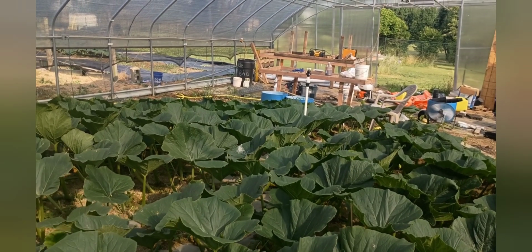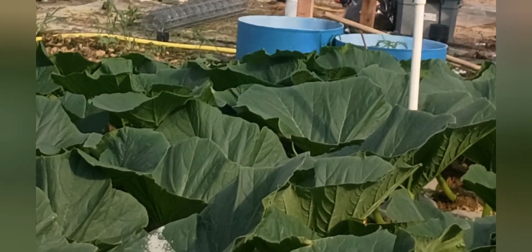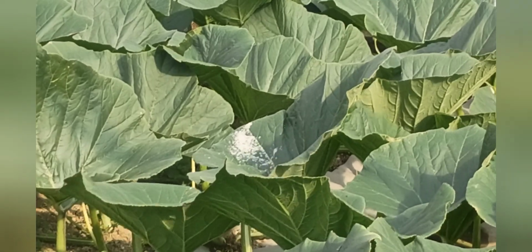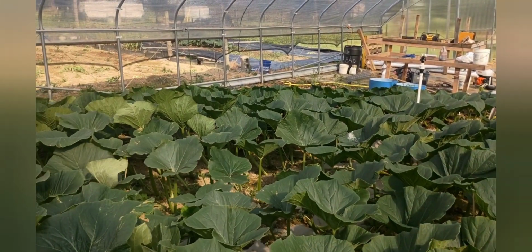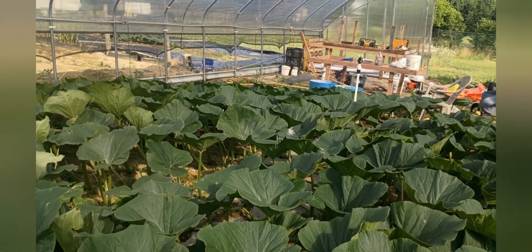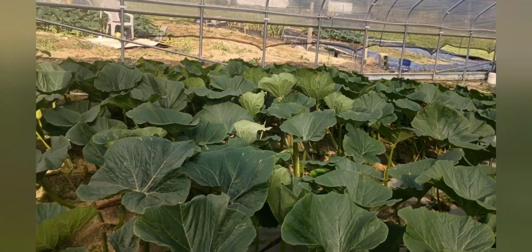Alright, so here we are at the stump, and if you see right there in the middle of the screen, zoom in, that is powdery mildew. Dead center in the middle of the plant. I have given it some lime today. Actually, I gave it to it starting yesterday. So that should help take care of that and stop that from spreading.